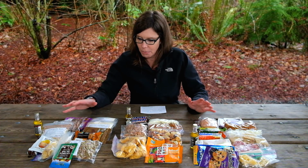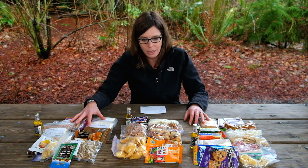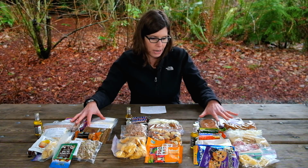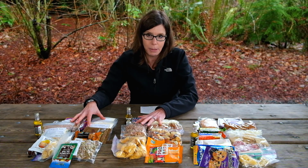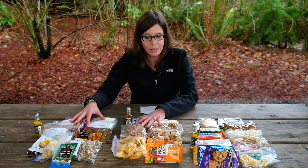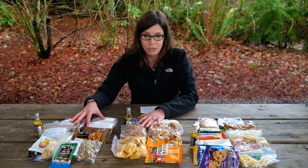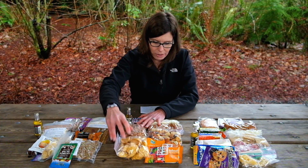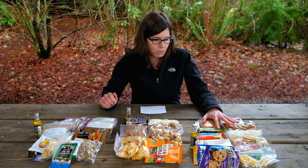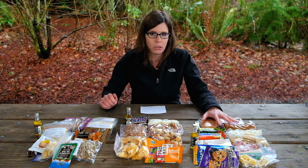Nutrition-wise, I think you can probably guess that mine has the most nutrients in it, being homemade. This one having a little more because it's a little more variety, and this one definitely had the least amount of nutrients. The only nutrients that were met 100% were iron and sodium from the Fritos and the nuts. This one was missing quite a few nutrients, so I'd probably still recommend taking a multivitamin.